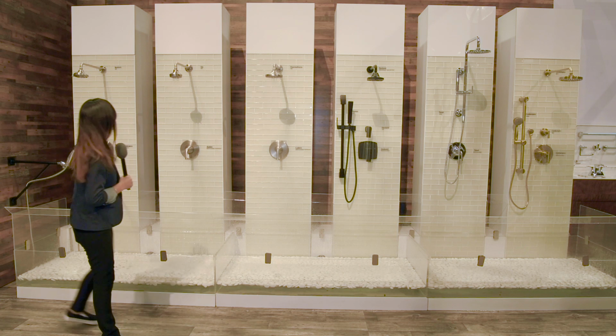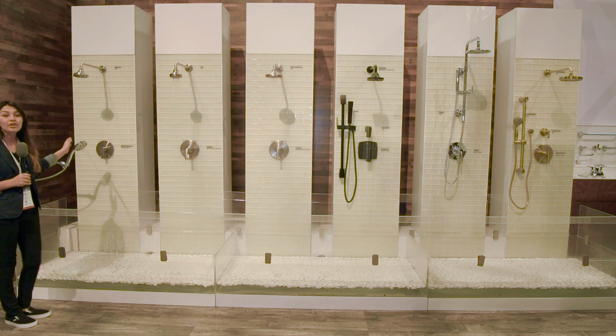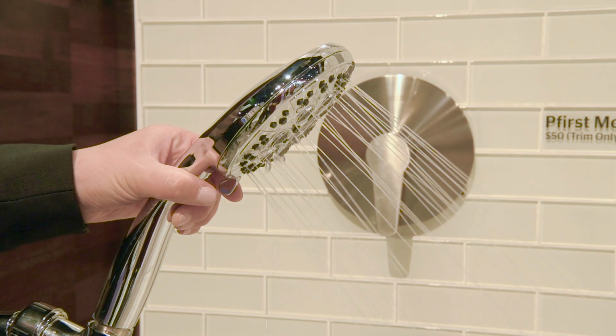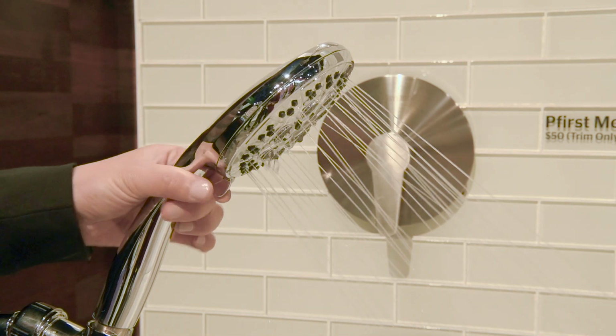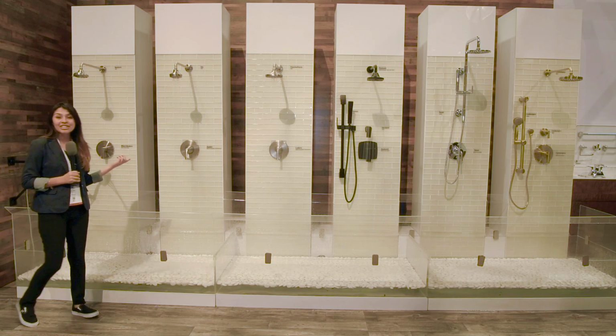If we walk over here, we'll see our first one. This is our Restore technology. What's really interesting and really cool about this product is it has nearly infinite possibilities for you. You can adjust the width of the spray to either get a narrow shot to clean out your tile, or to get a wider coverage. Moving on, we have our Hydrogens technology.